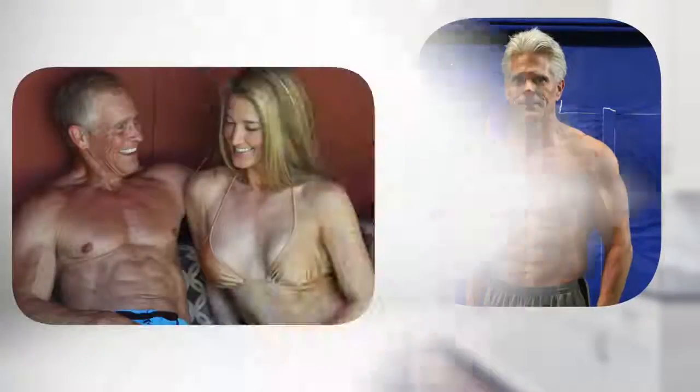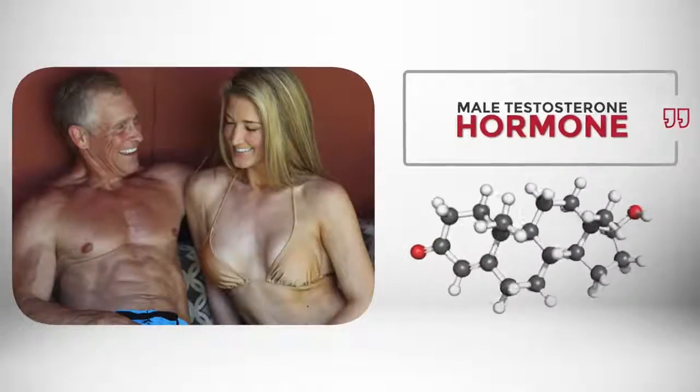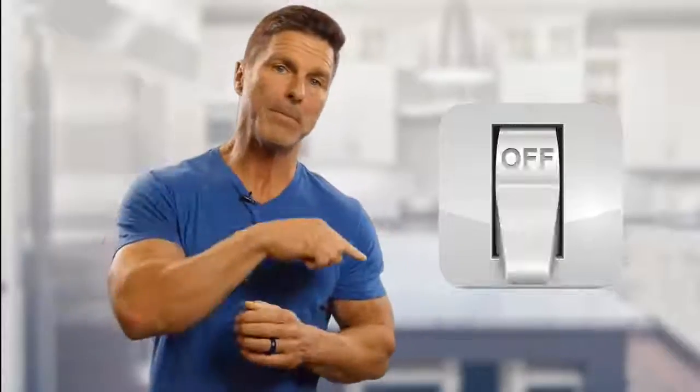This is a normal guy, just like you. In fact, you're probably starting to realize that age, genetics, or whatever other lies you were told aren't really the main factors when it comes to getting in shape for men our age. And it all has to do with this, your male testosterone hormone. But there's just one problem. With most men over the age of 40, the production of this one hormone is essentially, boop, turned off.